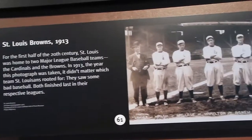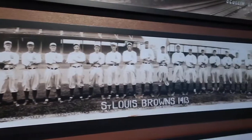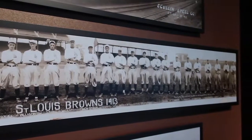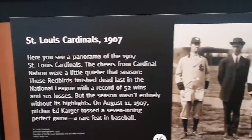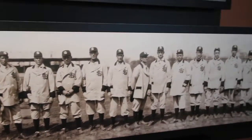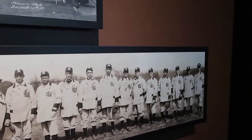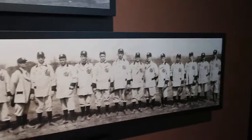Here's a panoramic photo of the 1913 St. Louis Browns baseball team. Interestingly enough, they came last that year in their division. So here's a 1907 panoramic of the St. Louis Cardinals, and one of the pitchers, Ed Karger, tossed a 7-inning perfect game, which is pretty rare in baseball.